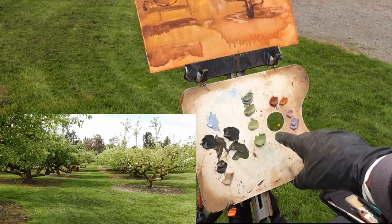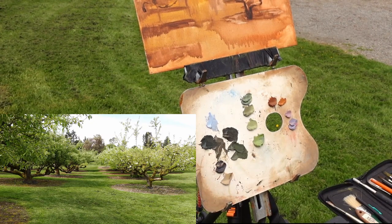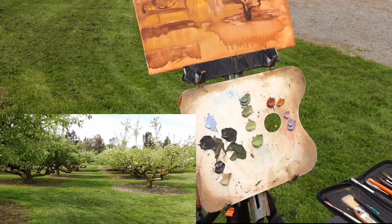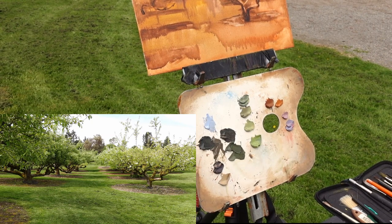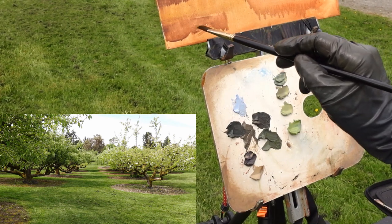So those are the main pools of color. I'll just dip into those and shift it a little bit. Try to use the same brush wherever I can, which will help me to maintain that color harmony and not get too wild with the value changes and the chroma changes. Here's the sap green.